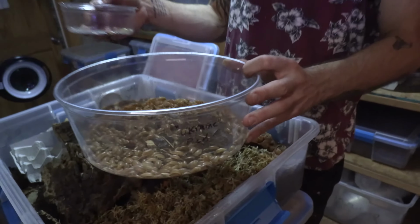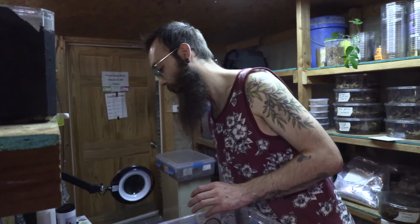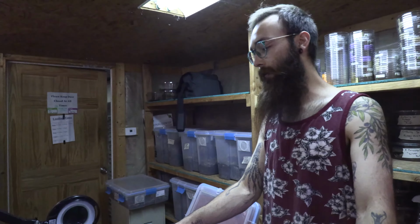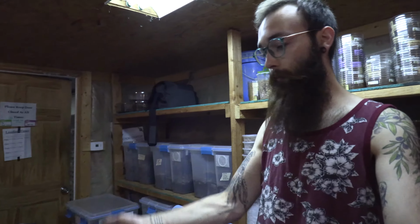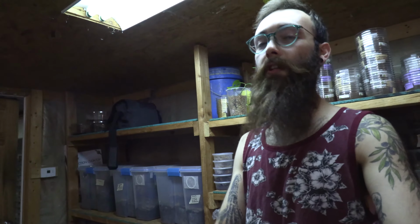Yep, and that's one of the fun parts of isopods, is they have such a high fecundity, such high reproductive rates, that you have multiple, what's the word I'm thinking of? Generations, where it's easy to isolate different ones and play with the genetics and pull out really unique looking ones and do stuff like that.